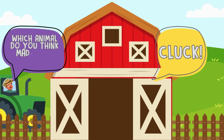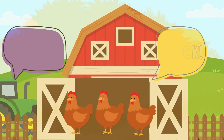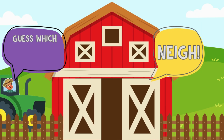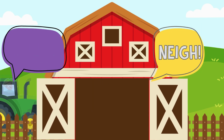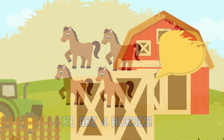Which animal do you think made that sound? Chickens. How many are there? There are 3 chickens. Guess which animal made that noise? Horses. How many are there? There are 4 horses.